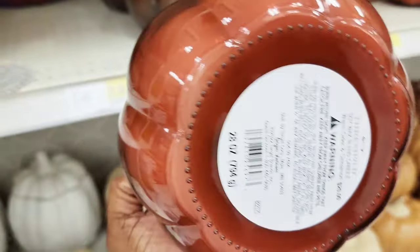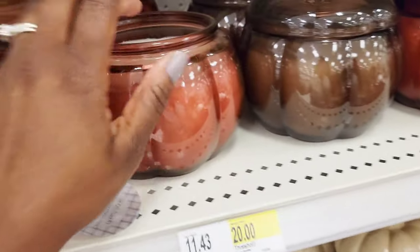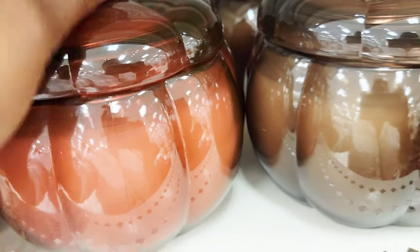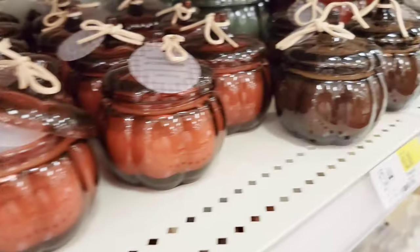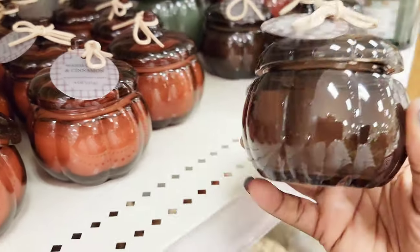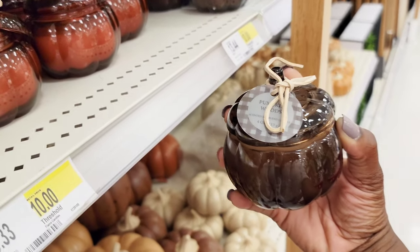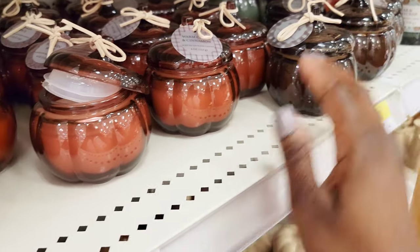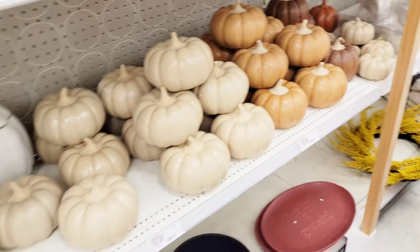This one is warm cider and cinnamon. I love this one as well as the scent that comes in the brown pumpkin. That one is pumpkin wood, and both of these would do great in your foyer, your kitchen, or on your dining room table. Now, these do also come in a smaller size for $10, and these smaller sizes can be used in your bathroom or on your desk if you have a home office, and that just adds an extra layer of fall to your decor.